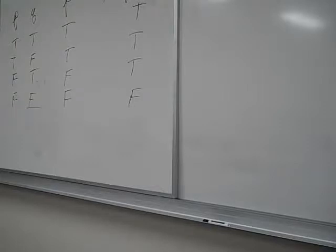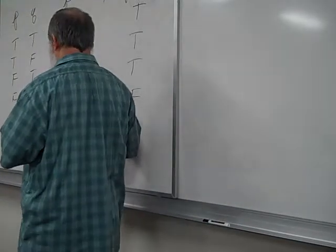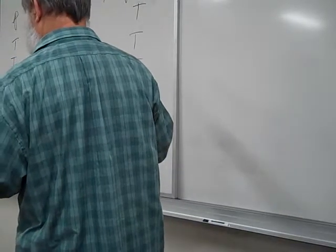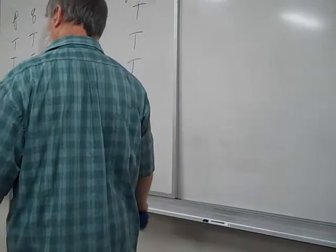And addition, this is addition. Why does this exist? Why does addition exist? I don't know, but it works. Did this exist before Wittgenstein and the truth table things? I don't know when addition arrived.